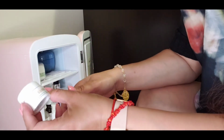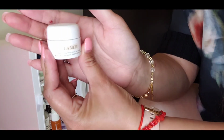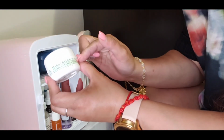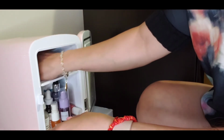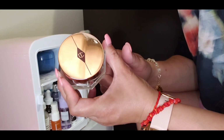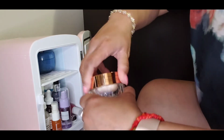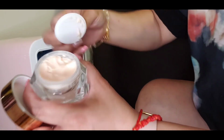La Mer Moisturizing Cool Gel. It's La Mer. And Mario Badescu Collagen Mask. And see, this is from Charlotte Tilbury. And this is the Magic Eye Cream Rescue. Okay? See, it's super gamit.